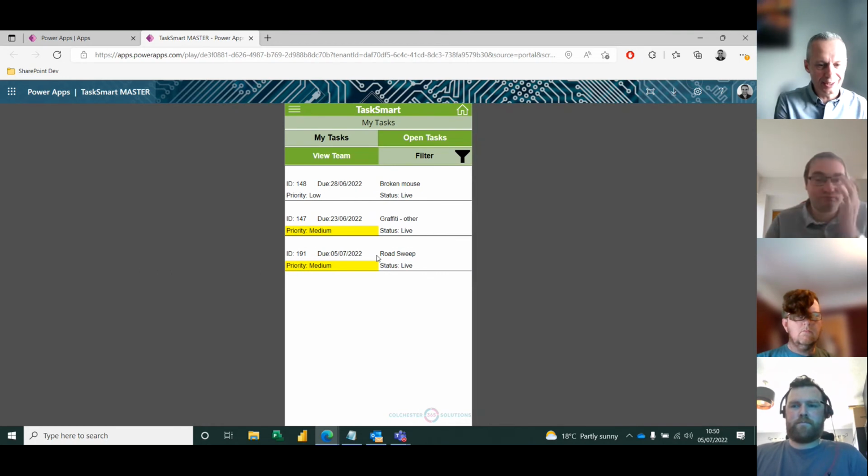So yes, they'll upload a picture saying this is what it looks like. It could be graffiti, it could be fly tipping. And then we're going to try and say, look, this is it after. So the customer could even see that it's been cleaned up. This is what it now looks like. And visually, that's so much better for the user experience, isn't it?